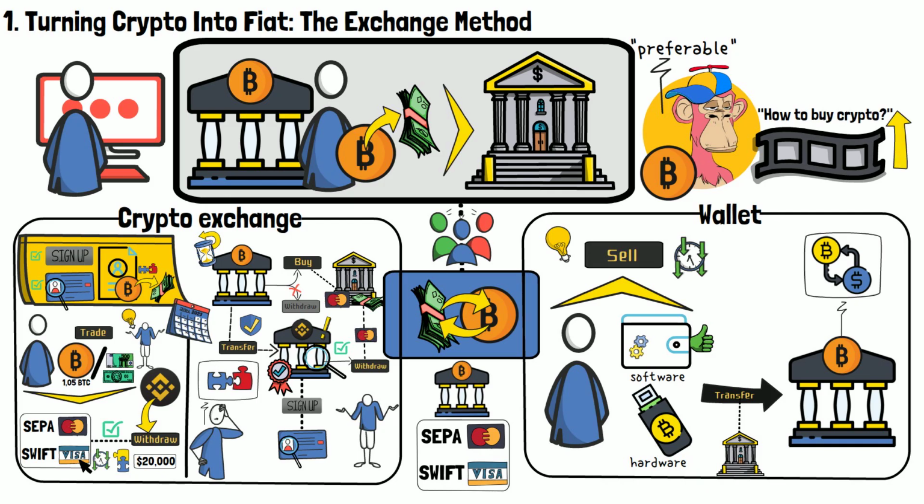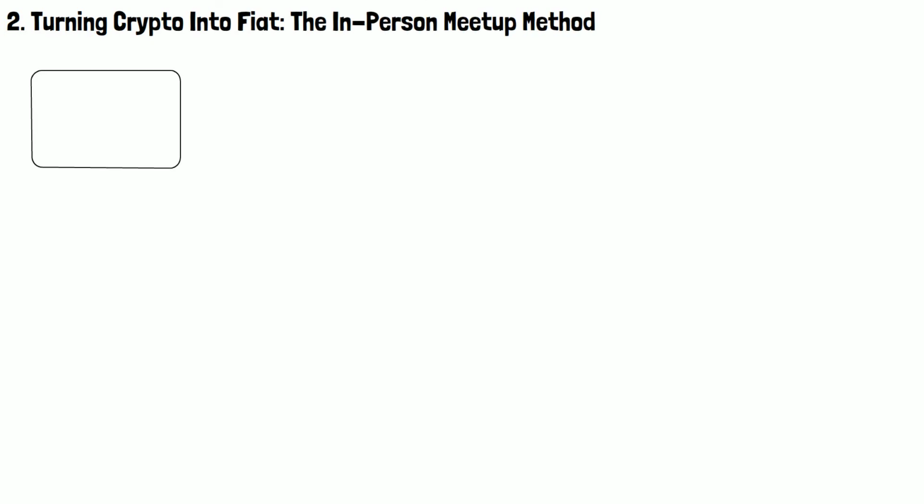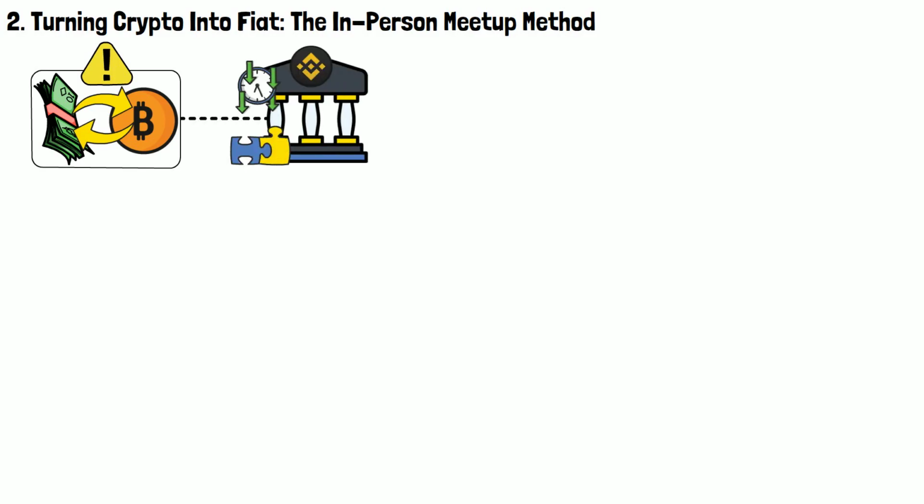Now, there's another approach that you could take as well, one that involves meeting other people and selling your crypto in the real world. Straight off the bat, let me just say, I do not recommend doing this, neither for fiat to crypto nor crypto to fiat conversion purposes. With crypto transactions becoming simpler and faster to perform on exchanges, there really is no major reason why you would go through all of that effort of meeting another individual and performing the transaction this way.